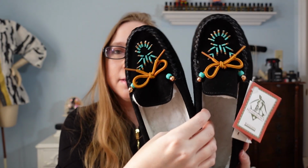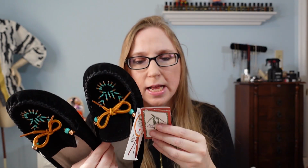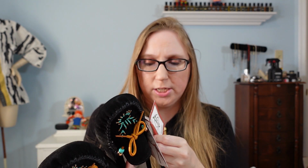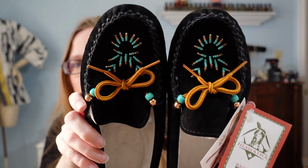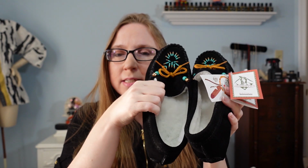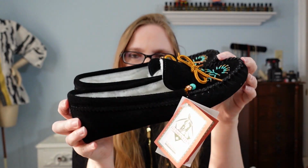I did buy 2 shoes. The first pair were these moccasins, and these are beautiful. They are brand new. They still have their tags. They're by a company called Bastion Industries. They were made in Canada, and they are authentic, genuine Indian moccasins that were crafted by Huron Indians of Canada. They're gorgeous. They have these beautiful turquoise colored beads on the toes, lined in this really soft, warm fleece material, and just this nice black suede moccasin loafer.